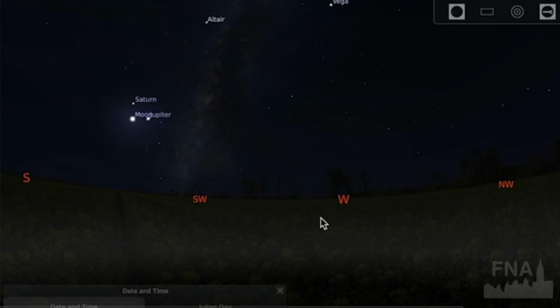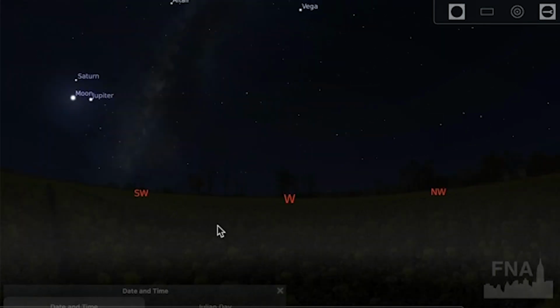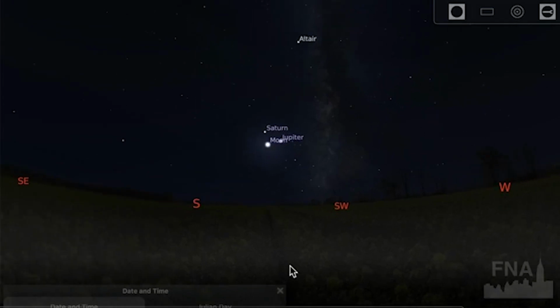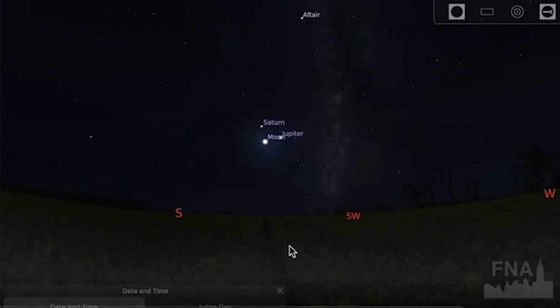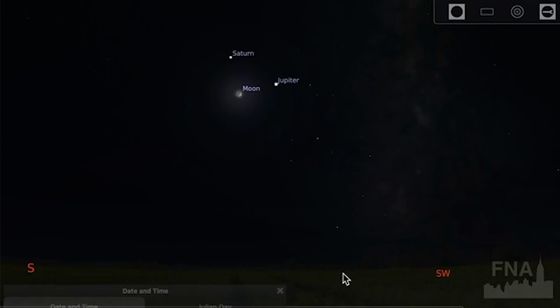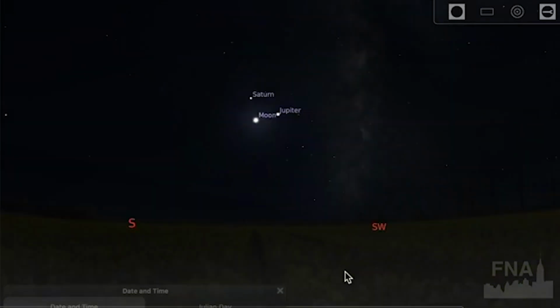But yeah, I wanted to take a look and see tonight we have the moon very close to Jupiter and Saturn. So if you're wondering what those bright things are near the moon, that's your answer. Jupiter and Saturn. Jupiter's the brighter of the two, very bright. It's one of the brightest objects in the night sky after the moon and Venus. And tonight it's actually less bright than Mars because Mars is so bright.